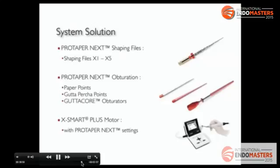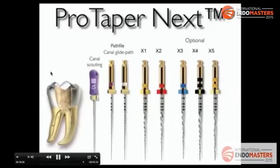The system comes, as all the systems, with paper points, gutta percha points, and also gutta core obturators. It's really useful, because we can have the same obturator as the final file we have already used. So this is really useful also. This is the sequence of ProTaper Next.